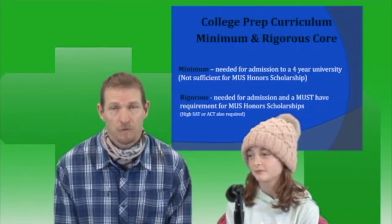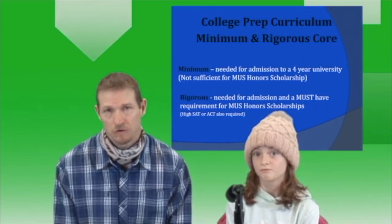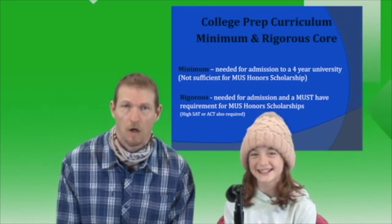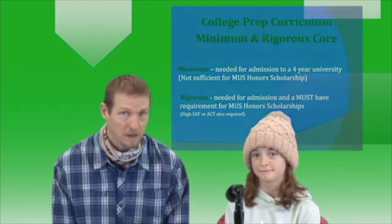Some of you guys will want to go to a 4-year college. 4-year colleges require at least a minimum core, which we'll show you on the diagram, or you could get a rigorous core. That sounds like a ferocious word. Say rigorous. Rigorous. Yeah, rigorous core, which basically means you're going to take an additional math course and science course that might make you eligible for scholarships like the MUS scholarship. Scholarships equal money, and money is good. Why? Because you can save up for stuff? You could buy a bike or something, right? Yeah. So, we're talking about graduating. We're talking about reaching those goals of getting that diploma and options after high school.